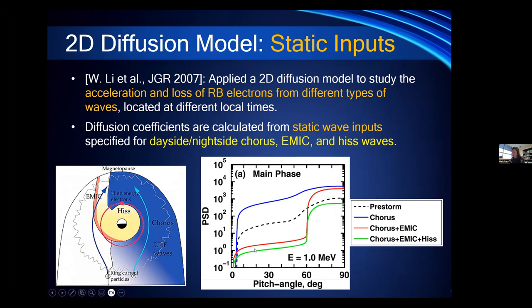So basically this is a very useful, very important paper showing the contribution from the wave-particle interactions to the radiation belt electrons. But one thing is that this is just a first test kind of paper. The wave inputs they're using are static. Basically they use a constant value for the wave power, things like that. So it's a simple model, but showing very important effects.